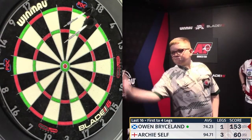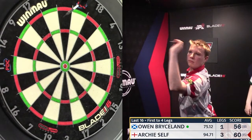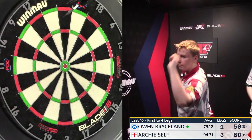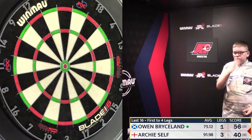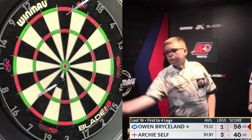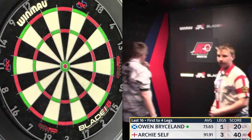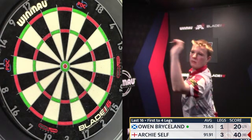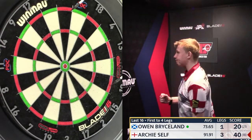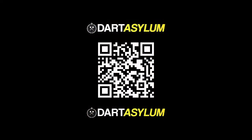Stay alive in this match, 153. It doesn't go, so Archie should be back for 60 to wrap things up. 94 and change for the 2024 Advanced Tour champion. Double top for 3-2. Just lost his composure slightly there. There was a lot of movement going on from tops to tens. And James Wade-esque on double 10 secures the deal. Archie Self with a 90 average through to the quarterfinals, a 4-1 victory. I will certainly see a lot more of Archie Self as the day goes on.